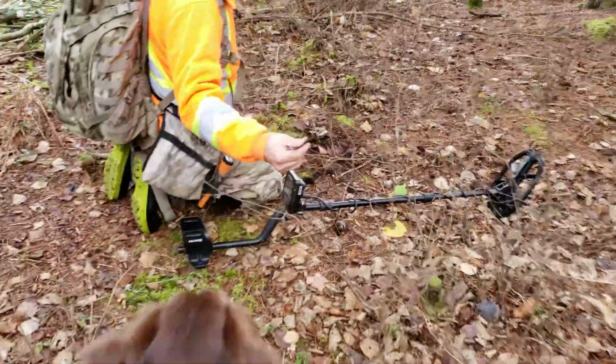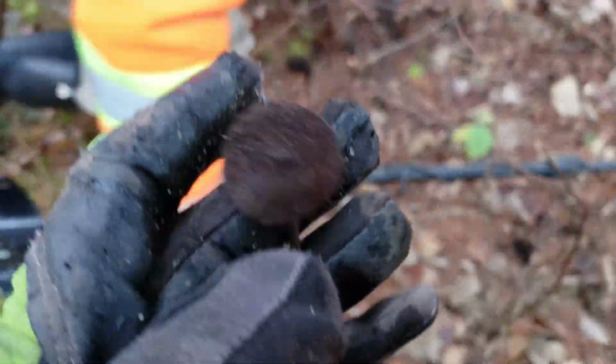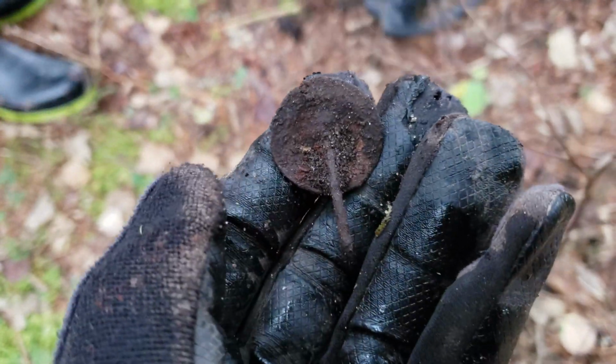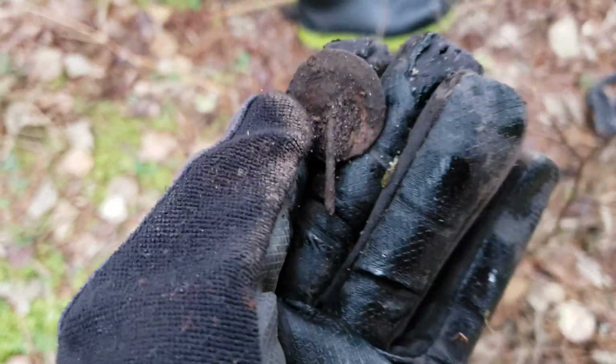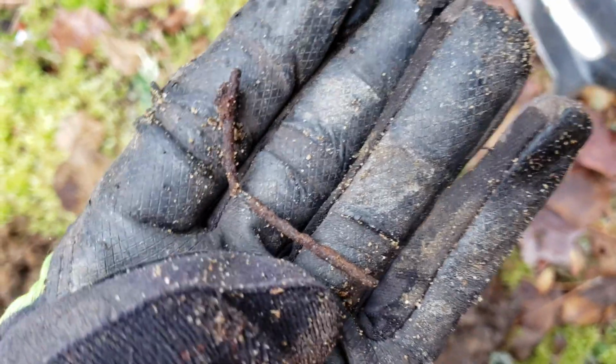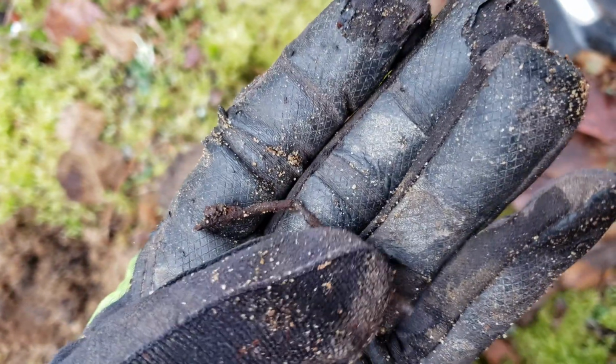Okay, so John's got something here. 90. I don't know, dude. Well, little pieces of wire. It's not much, guys, but it is proof that humans were through here. And right beside the wire, musket ball.